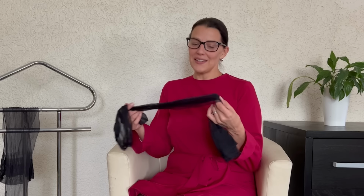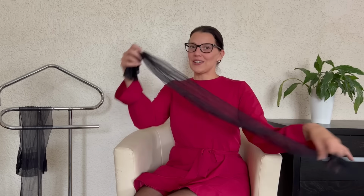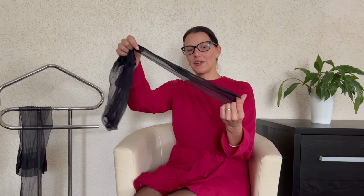And I decided to show you today an outfit which I love to wear. It's this red dress with fully fashioned nylon stockings in black, Cuban heel, and my black patterned leather high heels.